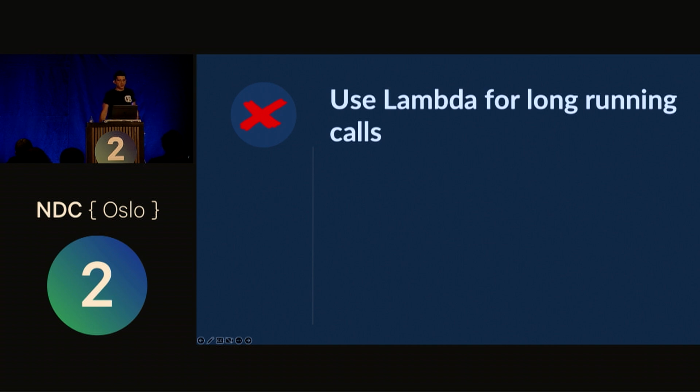First is: don't use Lambda for long-running calls, if something will take very long. Why? The first reason is that you also pay for a Lambda even if it's waiting. If you have 1,000 Lambdas waiting for something to happen, maybe some data to be available, you are paying for every single one of them. A Lambda cannot do anything in this time. It's waiting for data to be there. So it's a cost question. Whereas if you have a server and a lot of calls which are waiting, your server can handle maybe more requests. That doesn't apply in a serverless Lambda scenario.